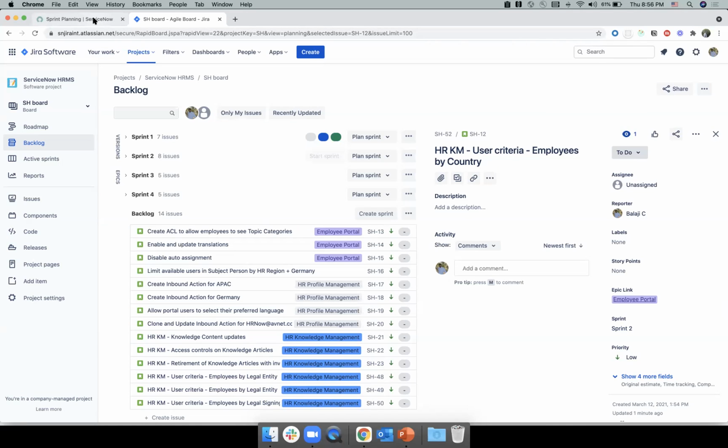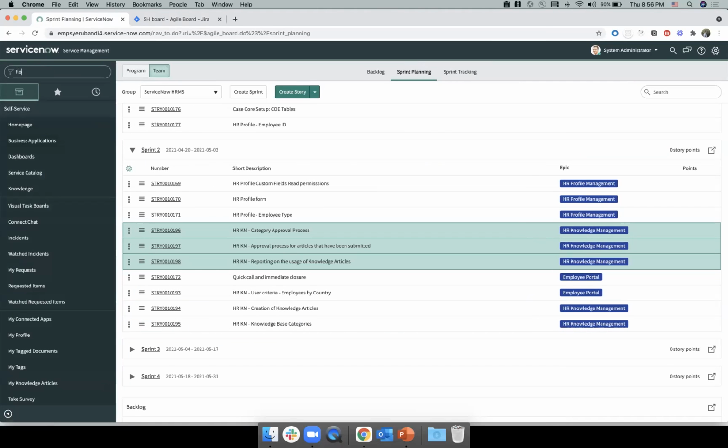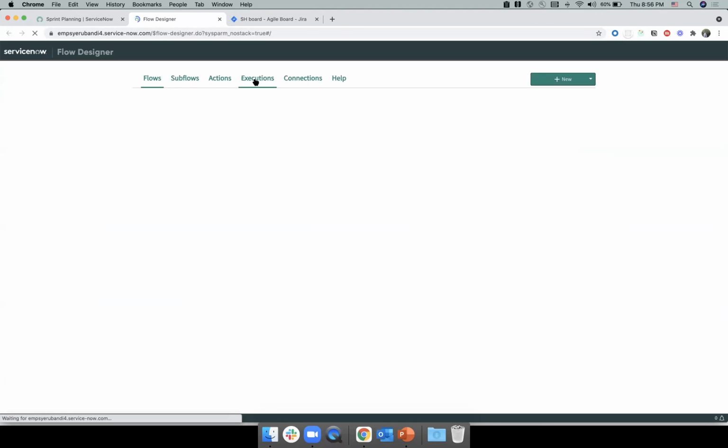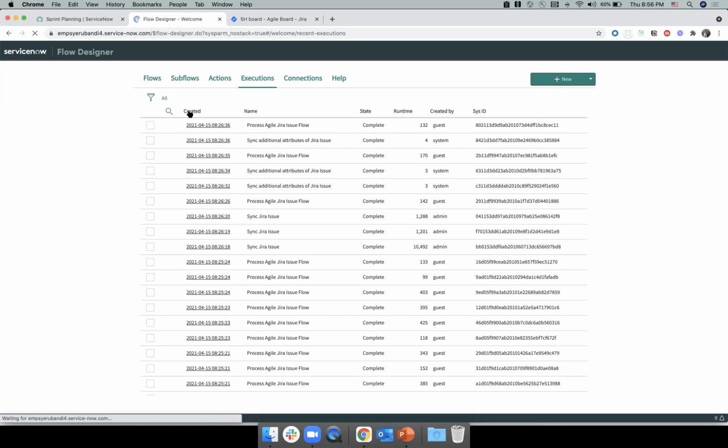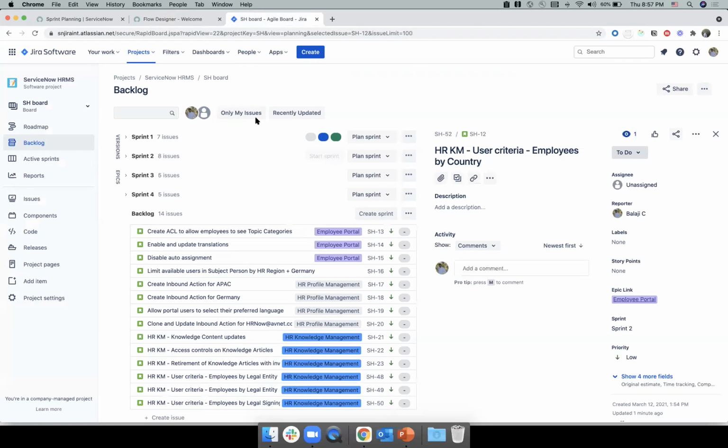So if you want to check for troubleshooting purposes, what is happening, what you could do is go to Flow Designer and look at the executions. So you see that we create requests to synchronize the issues between the 2 systems. So if you want to troubleshoot, this is the best way to do it. Go to the Flow Designer, open the flow, and then check what is happening there. So you can actually see it in detail.